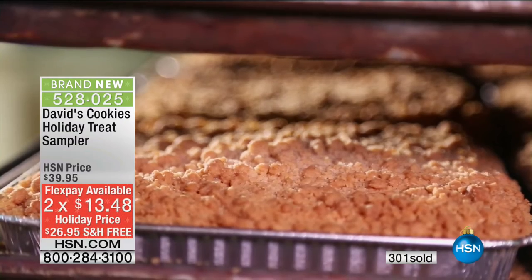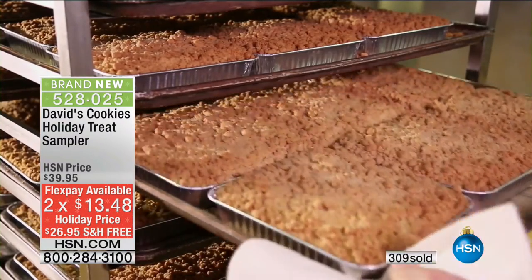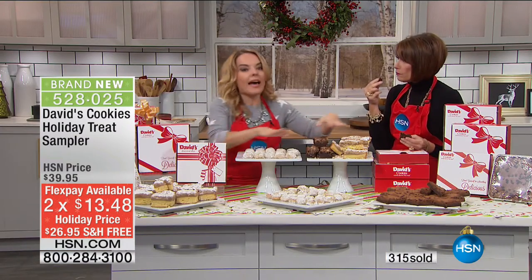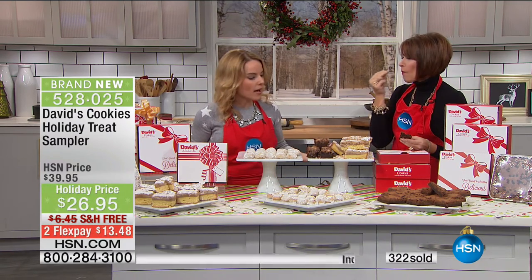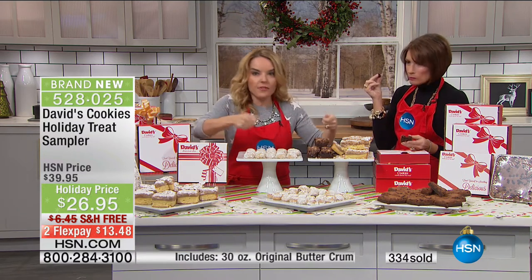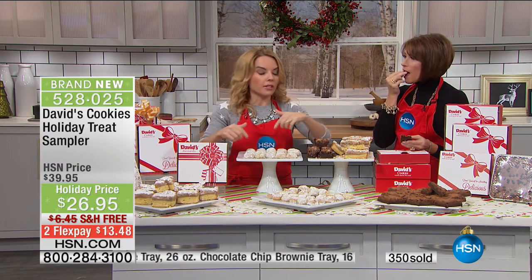But being able to put it together for you here is what we love to do, because the reason we call it a sampler is because maybe you know us very well and you've had these over the years. Maybe you're looking at us for the first time and you're saying, wow, this will really make my whole holiday time easier if I can just cut this up and put it out and I don't have to worry about baking. Please give us a try, because you will be trying the top three favorites from different categories.